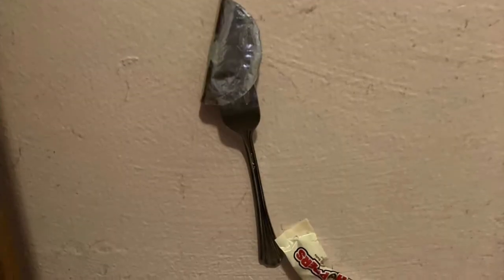He said he found this fork behind their nightstand in there. Lovely, right?